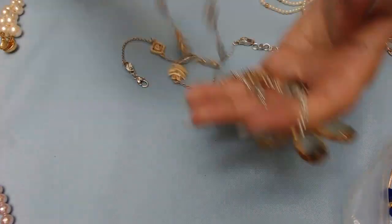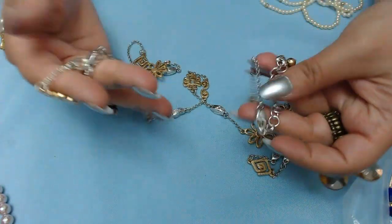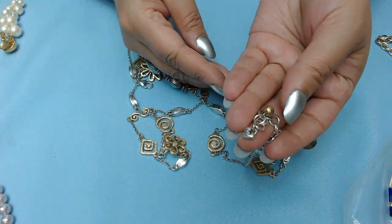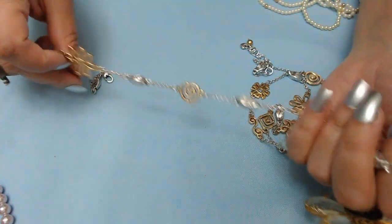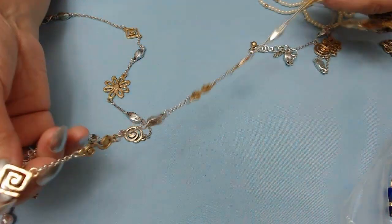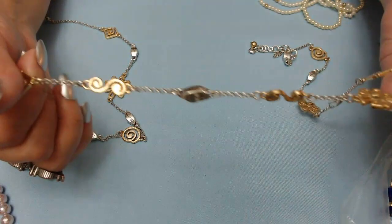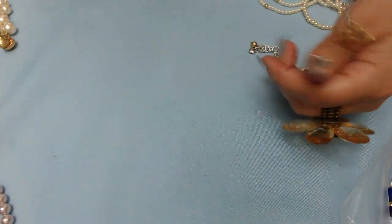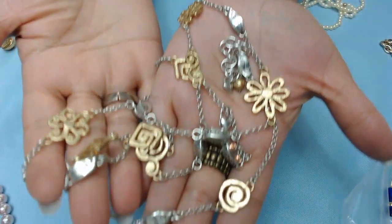Okay, this definitely looks like a Brighton. I'm looking for a tag. Yes, it is. It's a little B. So we have a Brighton piece. Two tones. I don't see any stones on here. It's just two tones with flowers and different other charms stationed here. Really cute and long. So we have a gorgeous Brighton piece here.